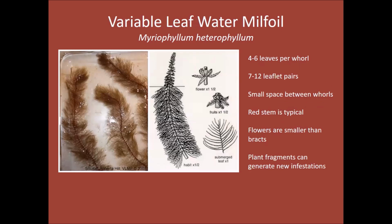And then variable milfoil, this is the one that we have in our area. This is the most widespread in Maine. 4 to 6 leaves per whorl, 7 to 12 leaflet pairs. So again, not quite as many leaflet pairs. They're very small. Space between the whorls is very thick, right? People talk about it as being like a bottle brush shape, right? Because you look into the water at it and it's just this column of green. The red stem is typical, but not always.